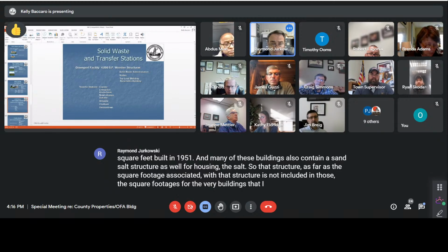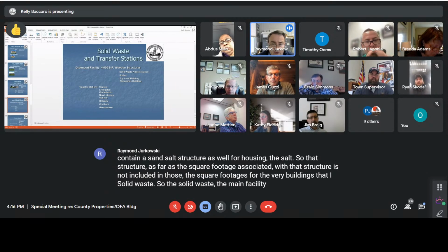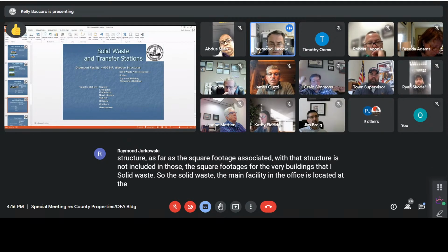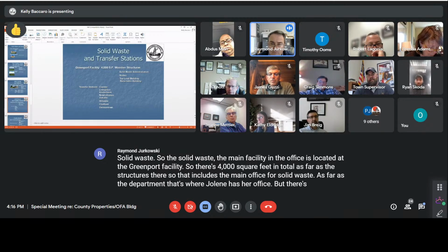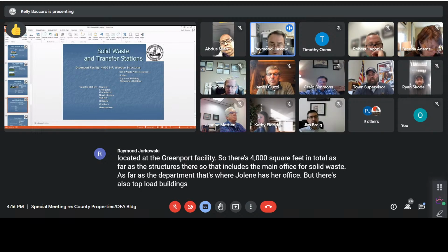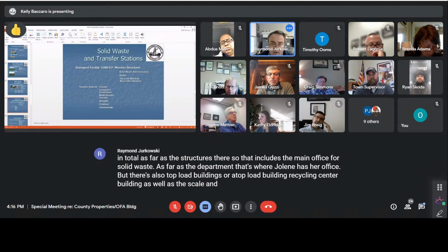Solid waste. The solid waste main facility and office is located at the Greenport facility. So there's 4,000 square feet in total as far as the structures there. So that includes the main office for the solid waste department. That's where Jolene has her office, but there's also a top load building, a recycling center building, as well as the scale and scale house.